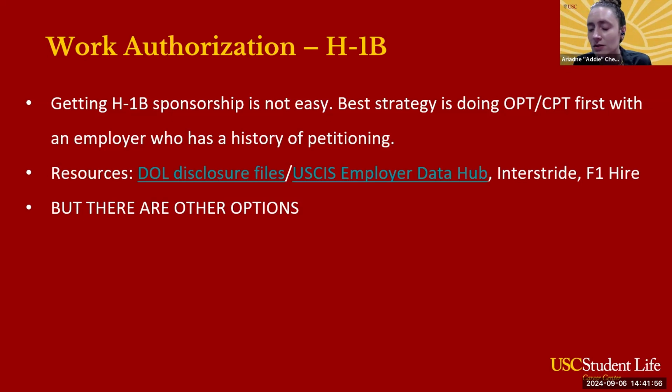if it's your first work experience in the summer, but you could also apply for a part-time job. But there's something I failed to mention earlier: whether you're doing CPT or OPT, it has to be tied to your major. You can't just do any type of work. So let's say you're a Viterbi computer science student, you cannot do CPT or OPT as an administrative assistant if it doesn't have anything that's related to your major.